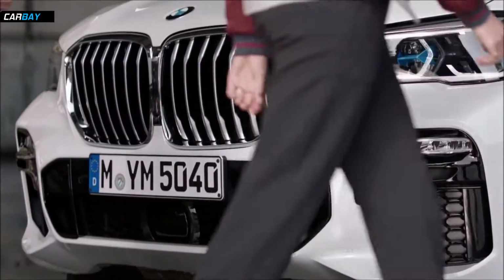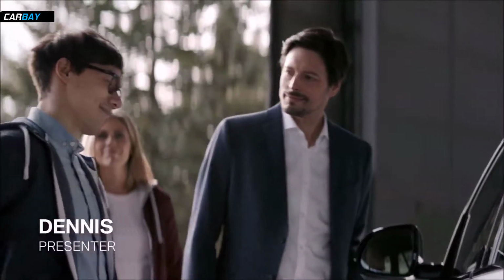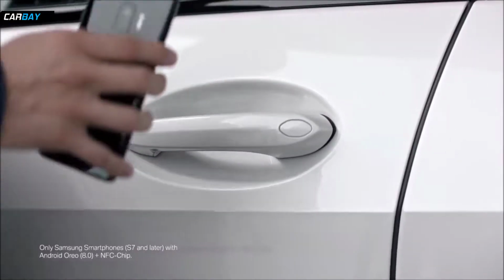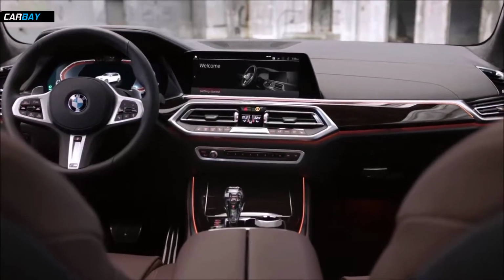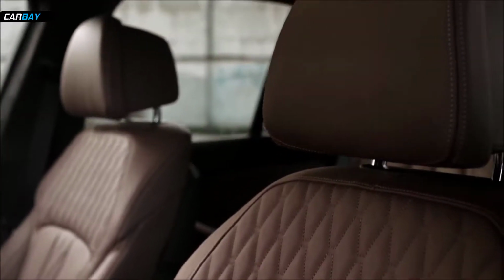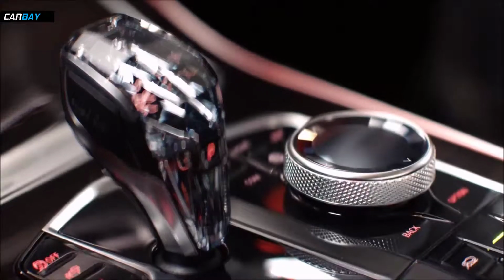Hey, shall we take a look at mission control? Oh, yeah. The digital key. A handy new BMW connected feature for keyless access and driving. The whole interior is a totally new spin on the typical BMW X DNA. Very clean and driver-oriented, with loads of attention to detail and premium materials.